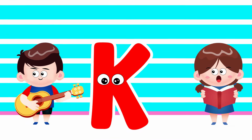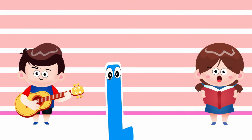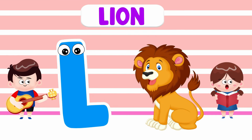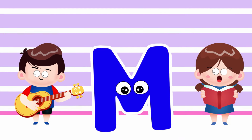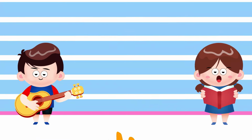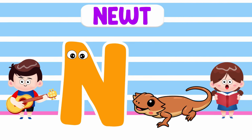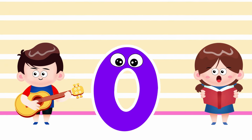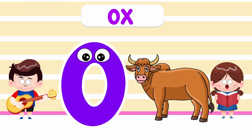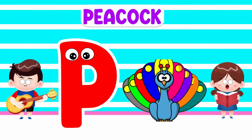K for Kangaroo. L for Lion. M for Monkey. N for Newt. O for Ox. P for Peacock.